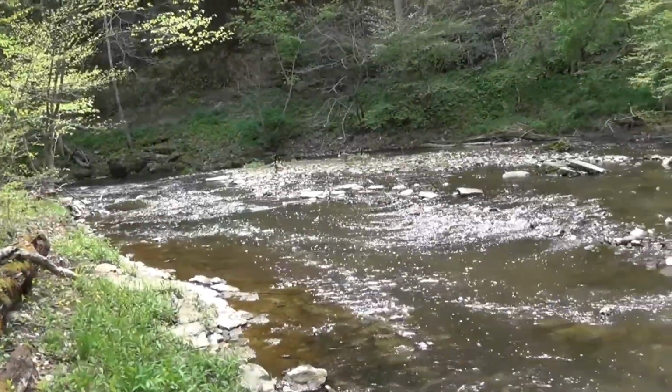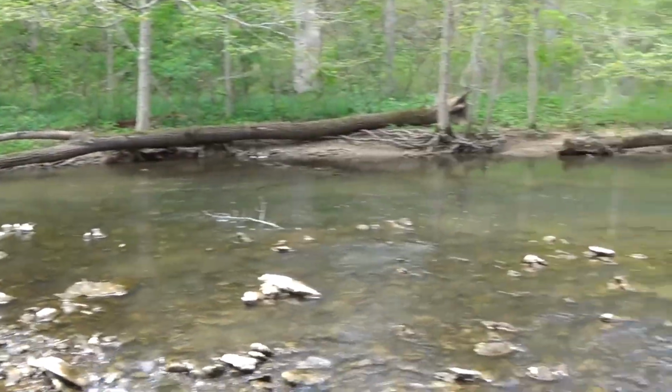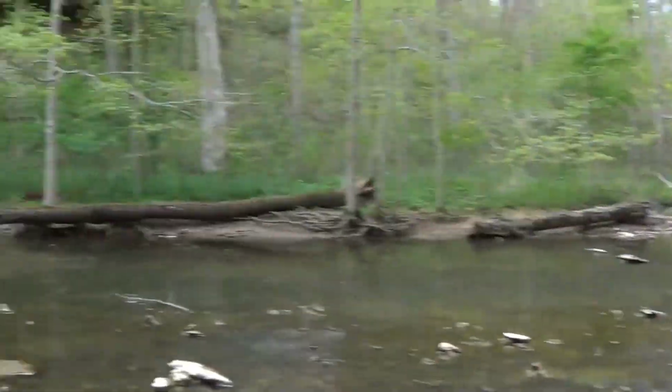Alright, found a place down there. There was a larger creek, guys. That wasn't the main creek, but we found the main creek. Beautiful down through here.